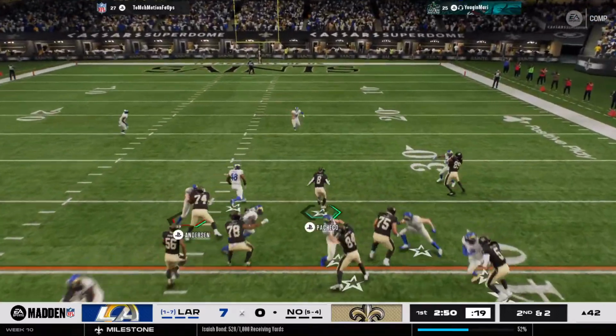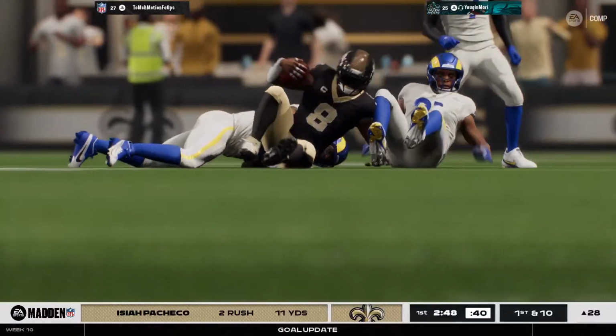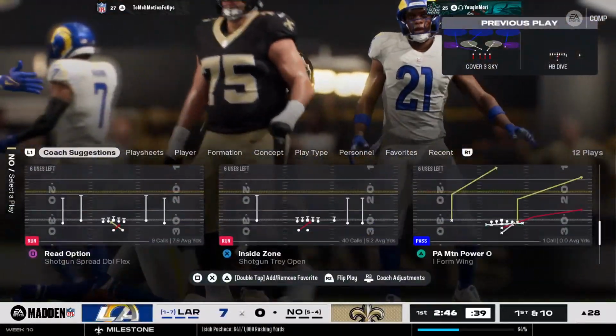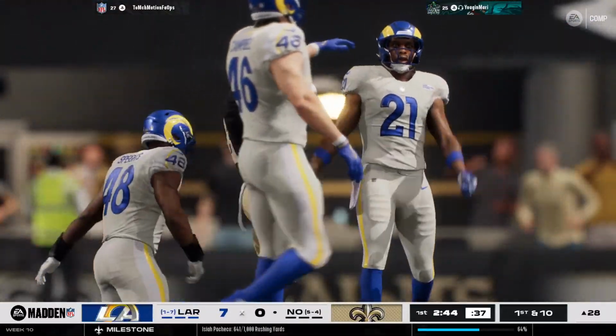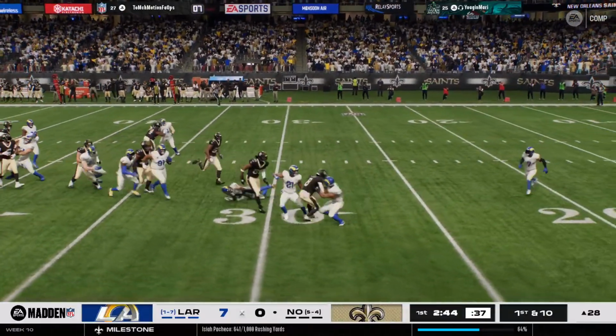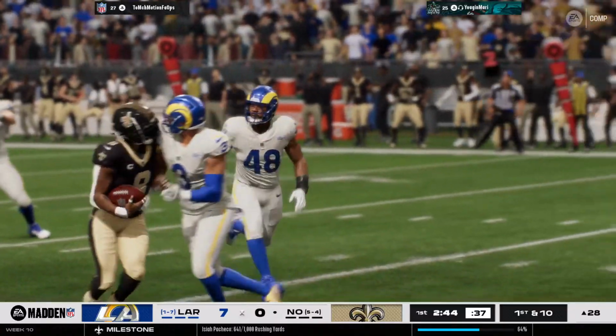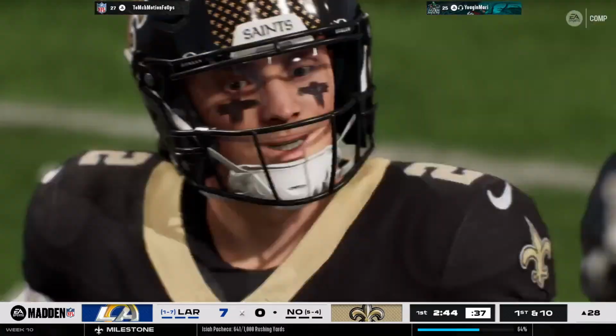Here's Pacheco headed right. And he's taken down inside the 30. 14 yards is the pickup. First down, New Orleans. We use the word relentless a lot with guys who are aggressive on the field. In this case, it really fits, doesn't it? How about his ability to break tackles and his feet never stop moving?